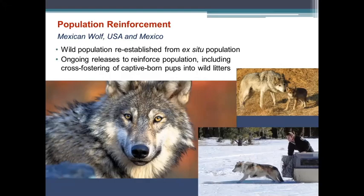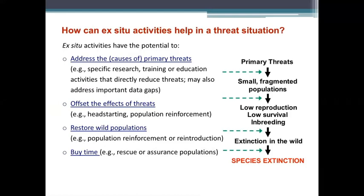So restoring wild populations, I think that's pretty obvious to you, the types of examples that fit into that category. And okay, this is a wolf, but you'll have lots of amphibian examples where, in this case, wild populations of Mexican wolf were being reestablished from ex-situ populations. And there's still ongoing releases to reinforce the population by cross-fostering captive-born pups into wild litters. So you may well start with reintroduction, but then need to continue with reinforcement and so on.